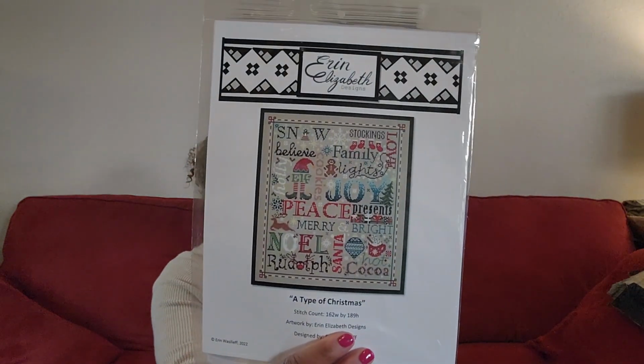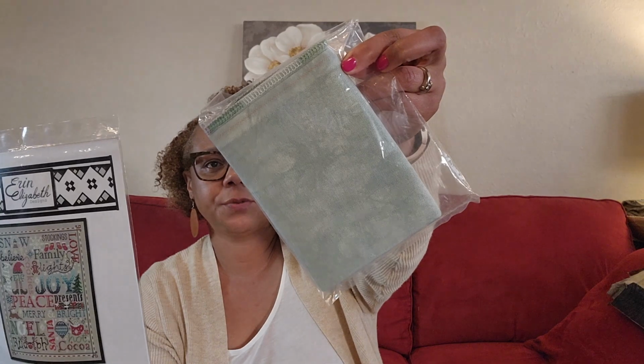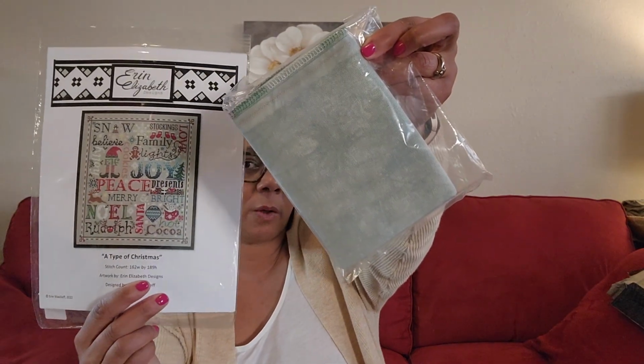The next one I'm excited about, and I know I mentioned this in the last video, Erin Elizabeth, A Type of Christmas. This is 28 count eucalyptus by Atomic Ranch. So I think that will go well with that. And it is charted in DMC, so that will be absolutely no problem to pull those threads.